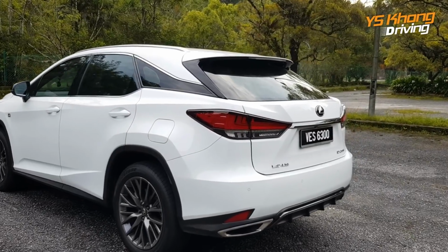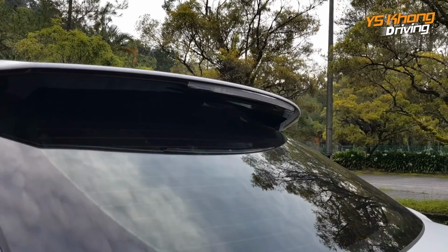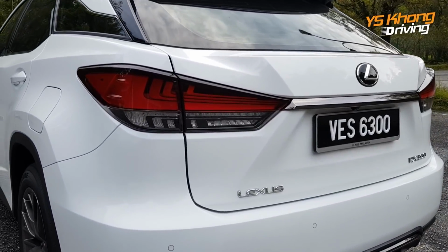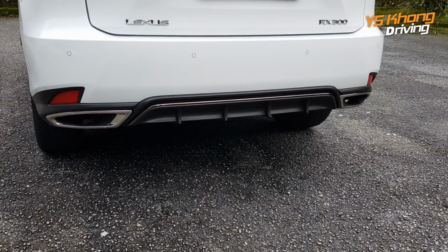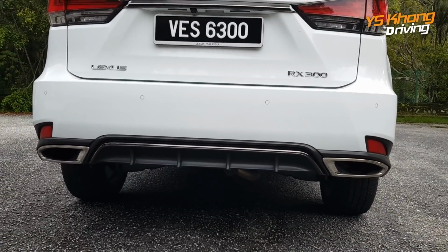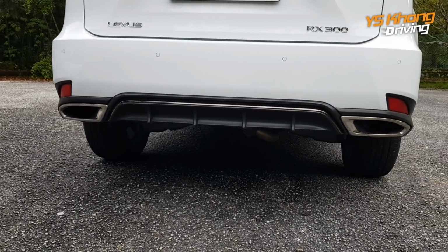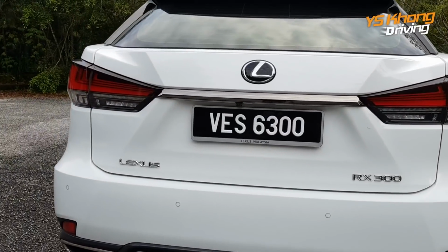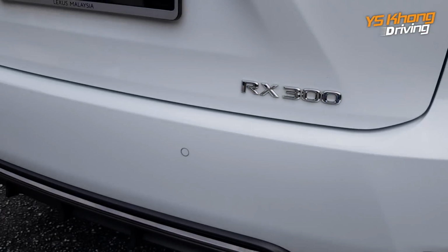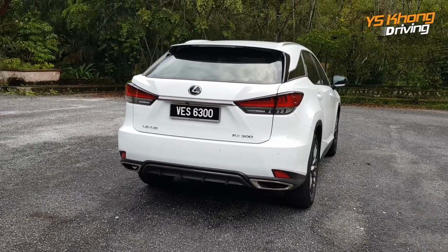And at the back, you have a built-in spoiler into the roof and it also works as a sunshade in the hot afternoon, so you don't get the sun on your back. And at the back you also get LED lights, and of course a little diffuser at the bottom, and the exhaust pipes come through the two little holes at the end of the bottom of the bumper, and you can see the chrome surrounds for the exhaust, so everything looks nice and neat. And the lights are LED, and of course this is the model plate, the RX300. So here's a view of the vehicle from the back, and it looks pretty good.